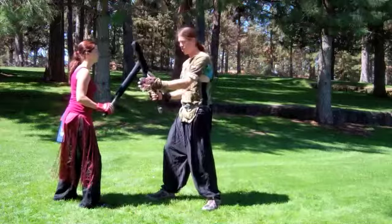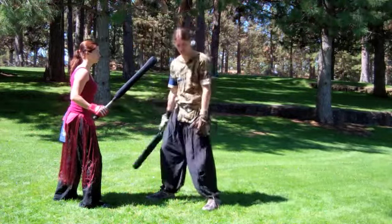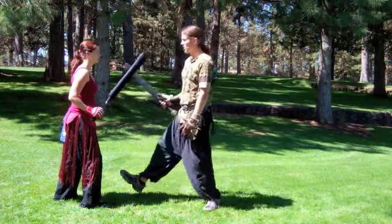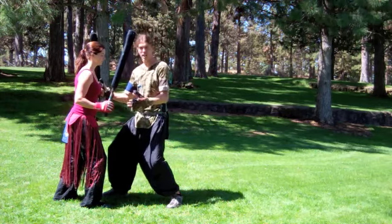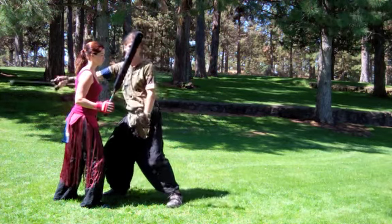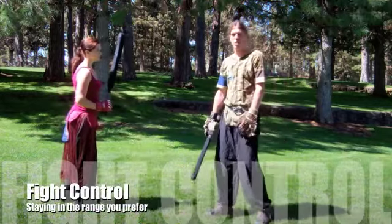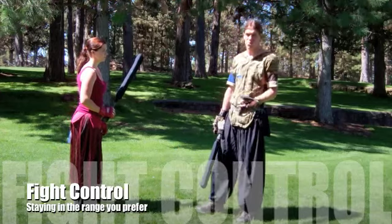Medium range, we both have a lot of shots open to strike on each other. Close range would be when we're almost so close that there's not much to do except try and wrap deeply around the other person's guard. The key about range control is keeping it where you're comfortable and you do your best work.